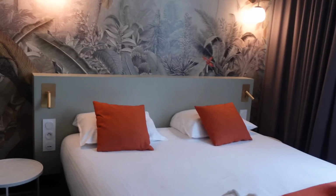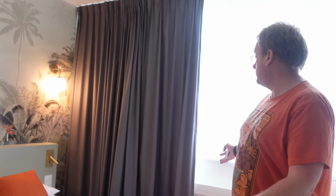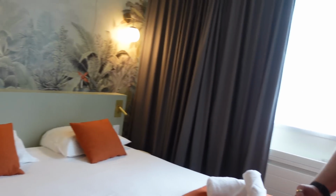One thing I do actually quite like as well, which quite a lot of hotels miss, is they'll have one bedside cabinet, one side or whatever. But I know they're like little tables. That's perfect. It looks like there's USB sockets, plug socket. It's all the things you kind of need.